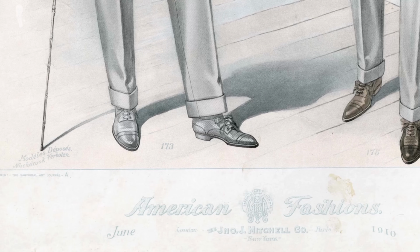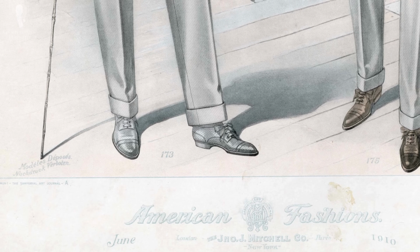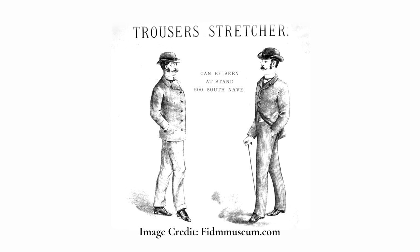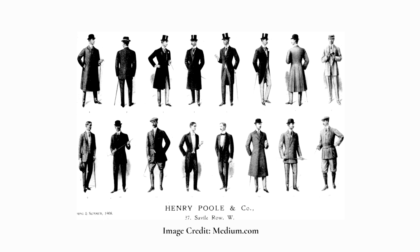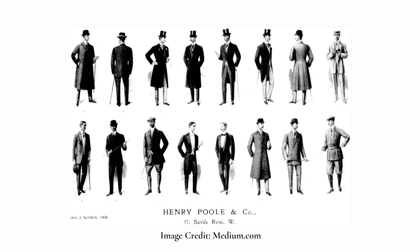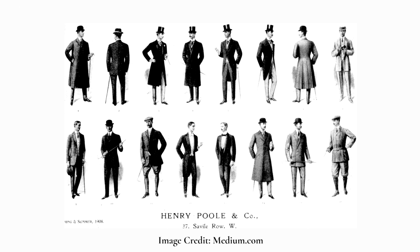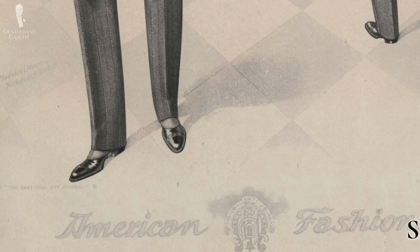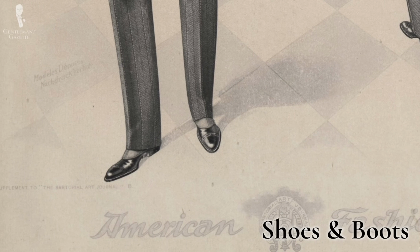Cuffs, or turn-ups as they call them in the UK, were popular for more casual pants. Others came without them. Overall, looking at older illustrations, you rarely see a break in the trouser because often they were worn with boots, and the slim hem probably didn't allow for much of a break. Probably the most popular choice of footwear for men at that time was still a pair of boots.